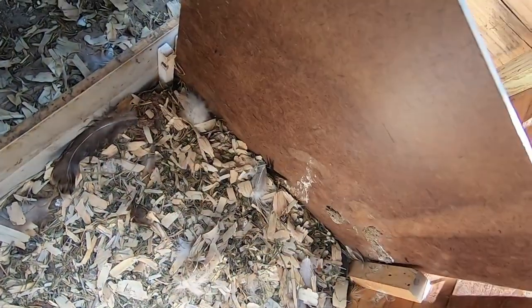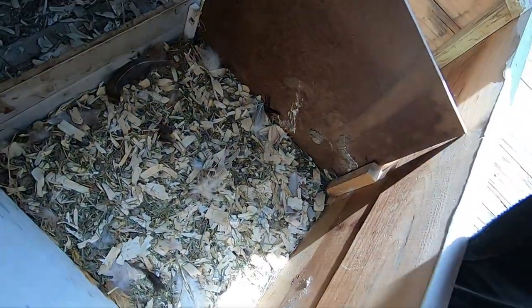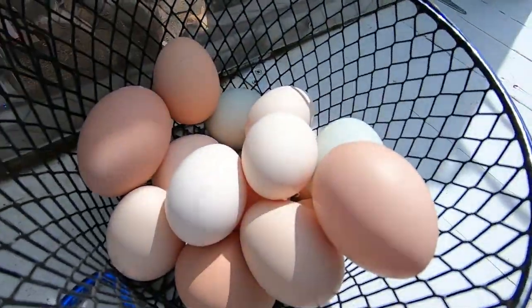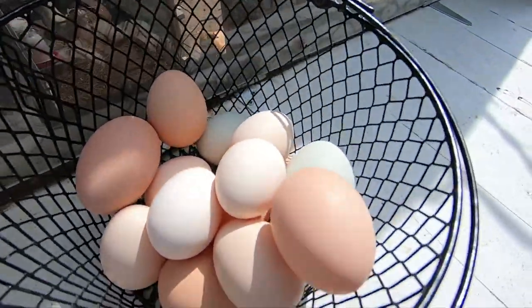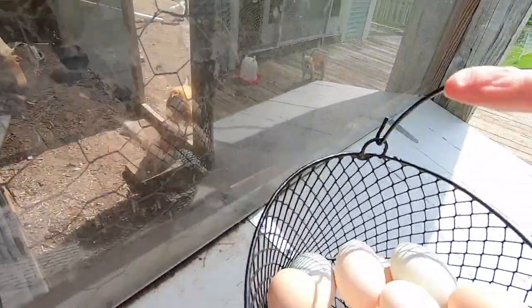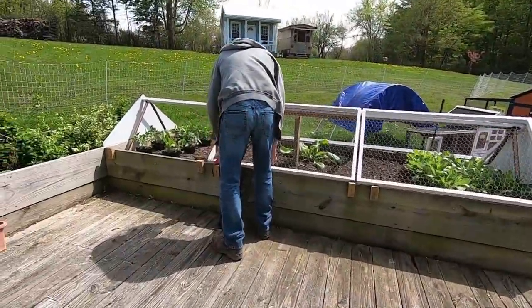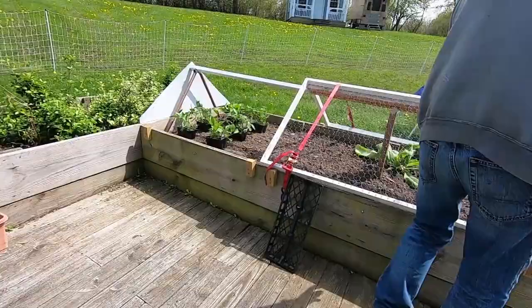3, 4, 5, 6, 7, 8, 9, 10, 11, 12, 13, 14. And one more over here. 15, and I have to check Mr. Brown's. 15 so far. 15 eggs. That's pretty good. They enjoy the cooler weather, apparently. 15 eggs. We got 15 eggs so far. I'm going to check Mr.